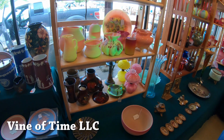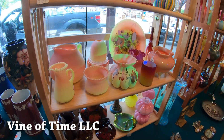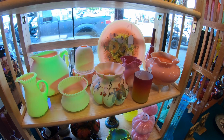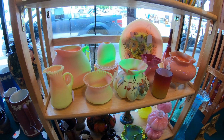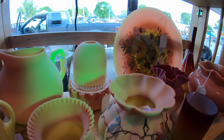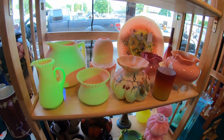So this is James here, and James is from what company? Vine of Time LLC. And tell us about this glassware, James. We're looking at Mount Washington Burmese glass, which contains uranium oxide and is reacting to the presence of ultraviolet light. This was produced in the late 1800s. Some of it's decorated, some of it is undecorated. Mount Washington patented this glass in 1885.